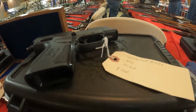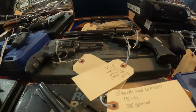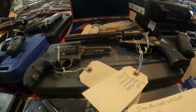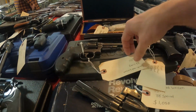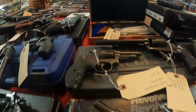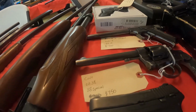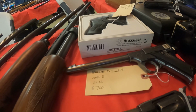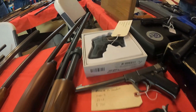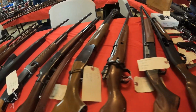Springfield Armory XDE 45, 700. Ruger Blackhawk 357, got 775 on that tag. Smith & Wesson 32 Long, 650. Ruger 380, 450. Colt DA 38, 7. Oh, High Standard 22, 700 bucks. Oh, I've got one of these. Let's see.